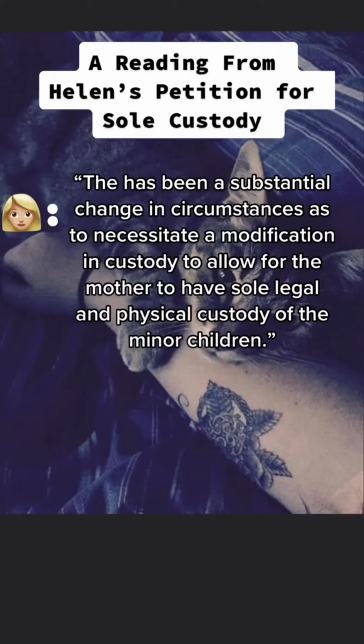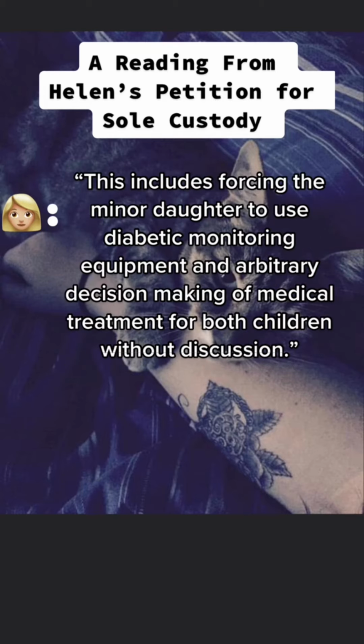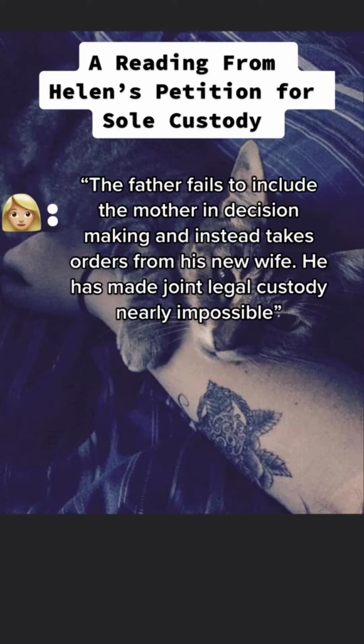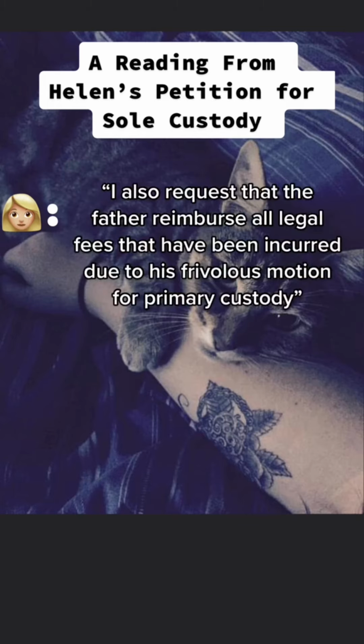There has been a substantial change in circumstances as to necessitate a modification in custody to allow for the mother to have sole legal and physical custody of the minor children. It is evidenced by the father's controlling behaviors, use of electronic devices to track and monitor the mother and children, the demand for control of all medical care of the children, and other controlling tactics. This includes forcing the minor daughter to use diabetic monitoring equipment and arbitrary decision-making of medical treatment for both children without discussion. The father fails to include the mother in decision-making and instead takes orders from his new wife. He has made joint legal custody nearly impossible. I also request that the father reimburse all legal fees that have been incurred due to his frivolous motion for primary custody.